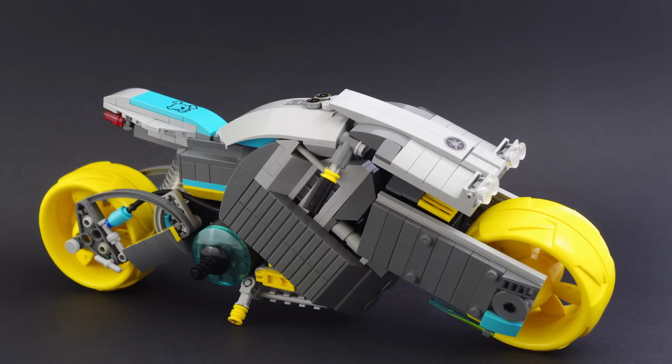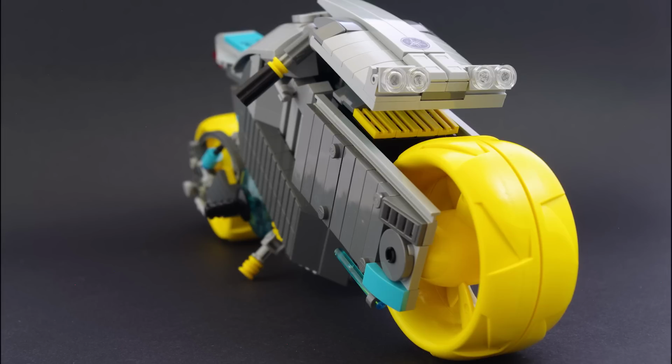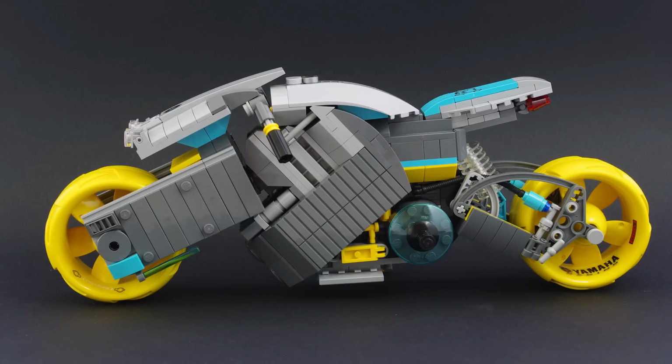Number 5 is Yamaha Hidenka by Fabs. I'm definitely a sucker for motorcycles. I've always liked the way people reinterpret them in LEGO. Often they're much cooler than modern day concept bikes, and this is definitely a shining example. I have sort of reminiscent feelings from Tron, but the design also has a distinct hardtail type of feel. There really isn't any real comparison to this bike though. It is a design in and of itself.